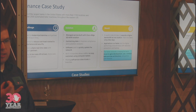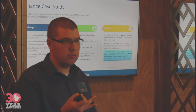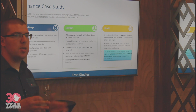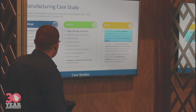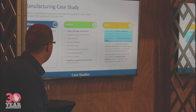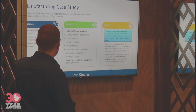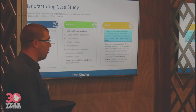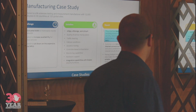All right, so cost savings is certainly, and circuits is certainly a starting point. But there's also security. There's also sometimes data consumption, and just being able to be agile to the needs of your organization. And I think this is our last case study, but life sciences testing and measurement manufacturer with 12,000 employees in 30 countries and 120 global sites. What do they need? We're not all very dissimilar, right? I need bandwidth, I need availability, and I want to cut down my expenses. I know they're a huge organization, but isn't that what we're all kind of after in the end anyway? And they were able to do it.